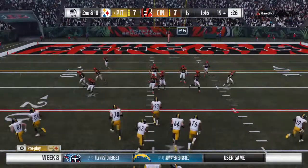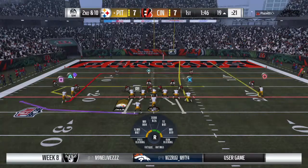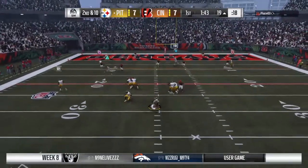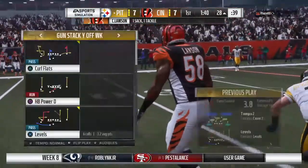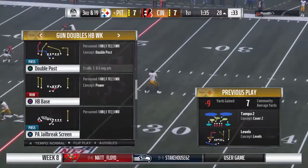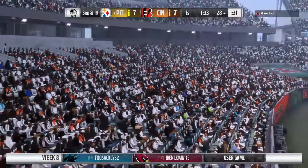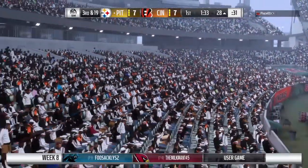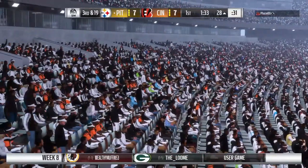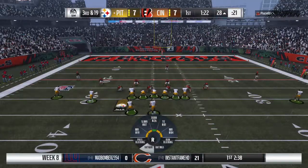So now 2nd and 10 after the incompletion on first down. Out of the gun, it's Roethlisberger. The Bengal pressure gets him that time. Down he goes. Carl Lawson in there to drop him, and he continues to wreak havoc in the offensive backfield. Sack number 16 on the year. So the sack, and now a 3rd and long situation for the Steelers and Ben Roethlisberger.